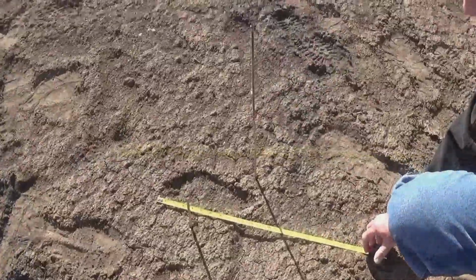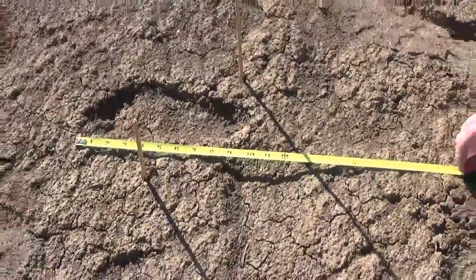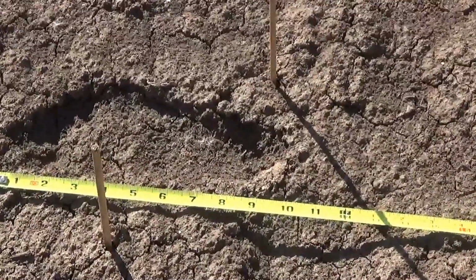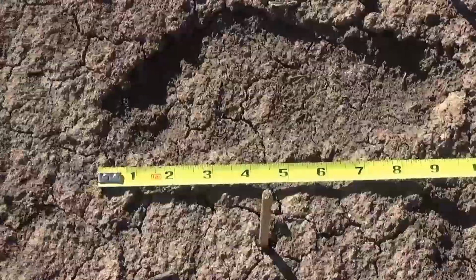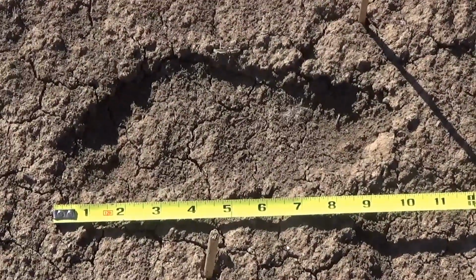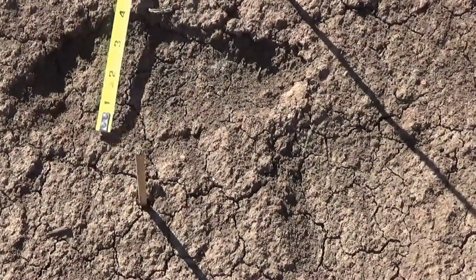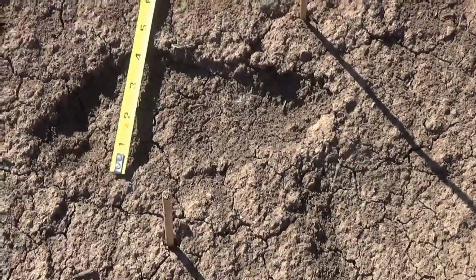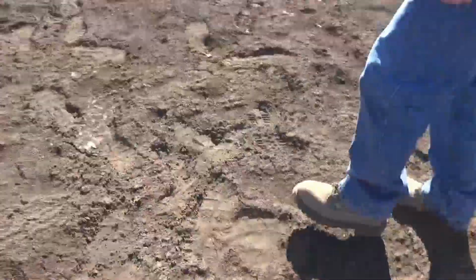So interesting. Okay, so Chris is over there at the other prints. We just measured the stride length, and right here we marked it. We have another 10-inch print. Really good right big toe. It could be the same individual. Probably is. So 10 inches long. What do you think? 4.5 inches wide? Yep. Okay. I don't see another track going forward, unless that one over there is. Yeah, maybe right there. But I don't see one in between those two.